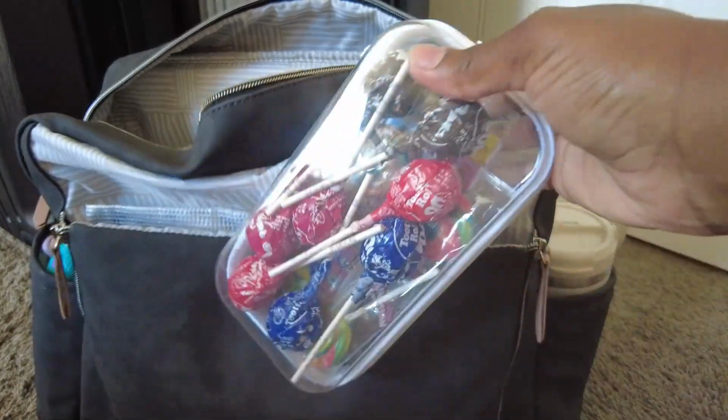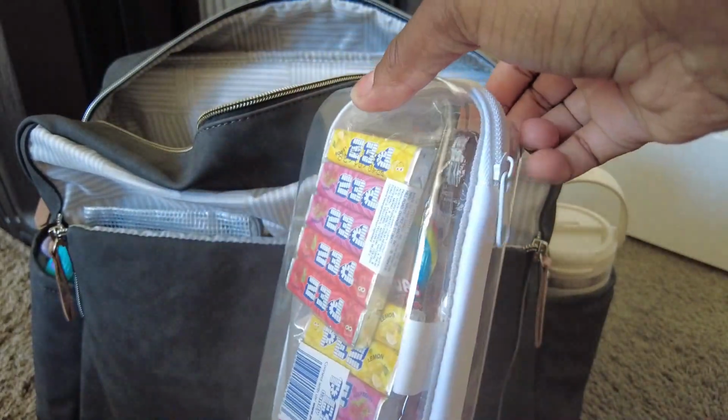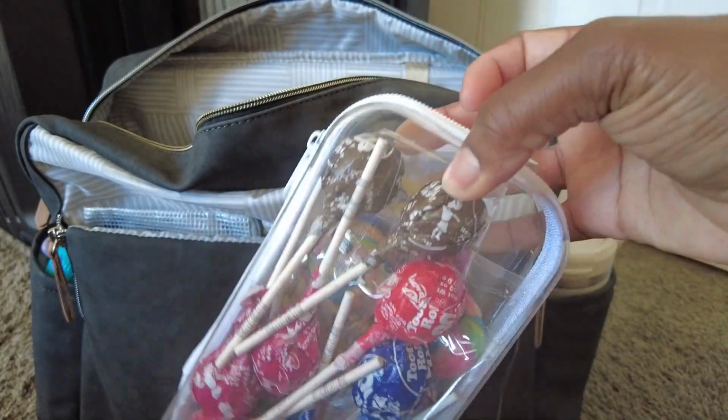Also have a little box of treats. This is mainly to use for takeoff and landing for my kiddos to take care of their ears. So a lot of lollipops in here.